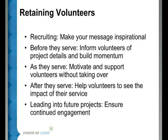Think about how you can coach your volunteers and help them learn new things without taking over their tasks. And after they serve, recognize them. As we said, that's a key part of the volunteer experience. And just help them to see the impact of their service. So not just that they had fun, but that they really made a difference in the garden and in the community. And also take the time to let them know about future opportunities to serve with you or with your other community partners. So this is a way to keep them informed and keep them engaged and keep them coming back.